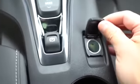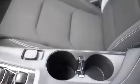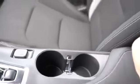But all in all, like the silver accents around the air vents, there's a leather shift boot, there's also that drive mode button, electric parking brake, 12-volt power outlet if you wanted it. Just behind that, you're going to have two cup holders, and the center armrest does have a little bit of storage underneath, but it's not all that much, but it is there if you needed it, so that's pretty cool.